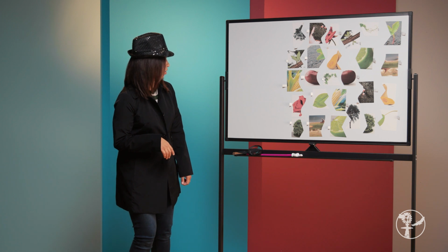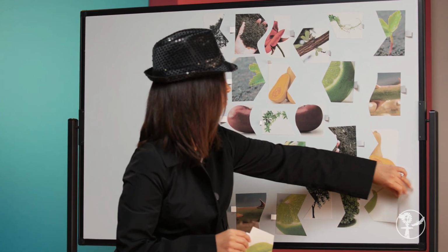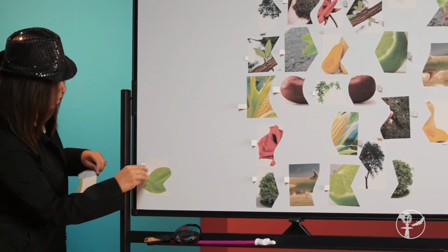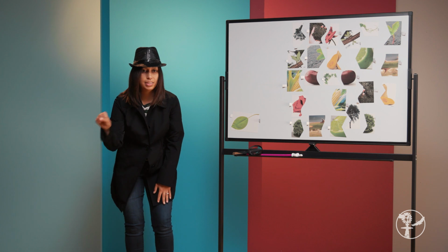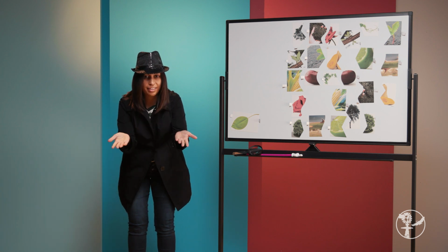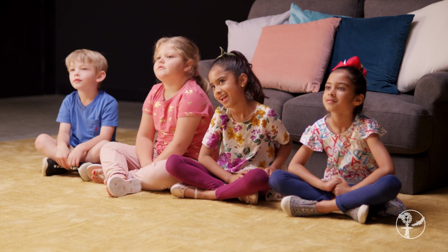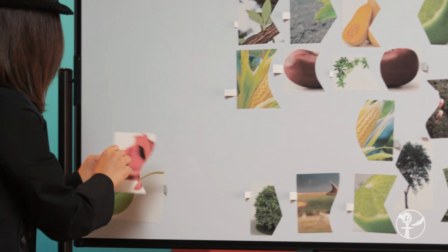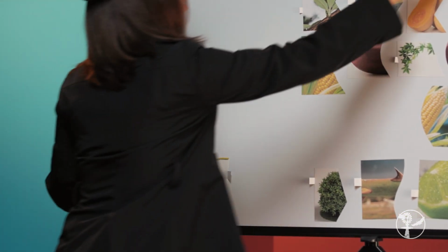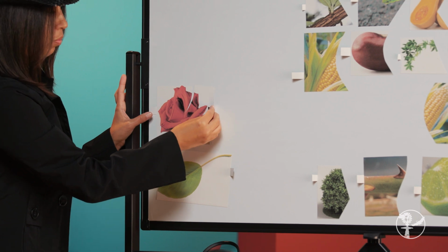Our first word is l-eef. If we put the sounds l-eef together, what word does that make? Leaf. Yay, good job. Let's do another one. What about o's? What word is that?